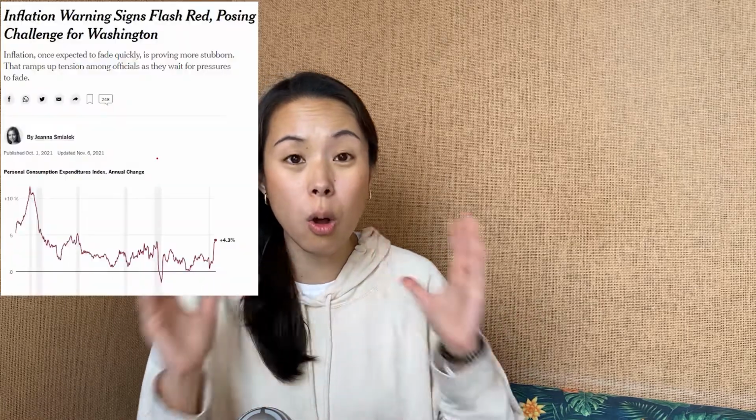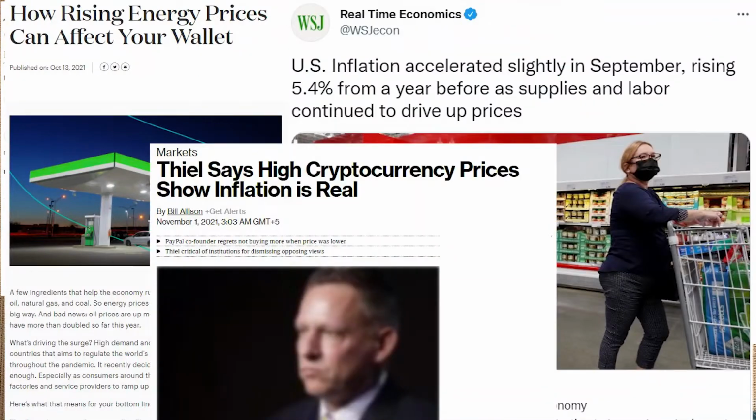One of the things I've noticed a ton recently in the news, probably you have too, is that inflation is all over the headlines. Basically, it's been going up consistently over the last couple of quarters.